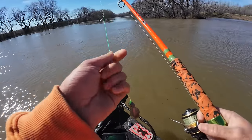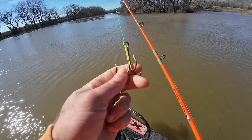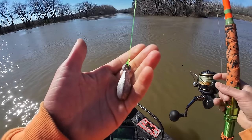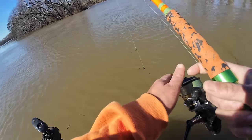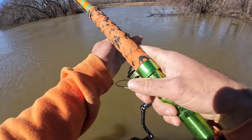Got 50 pound test leader, got 30 pound braid. That might be a little light, but it should be all right. And then we've got a big snag hook on the business end. I got a 3 ounce weight. We're just gonna start slinging around, and there's usually a lot of rough fish up here. I mean, there's all sorts of carp and buffalo, even a few paddlefish here and there. That'd be pretty cool to get some of them.